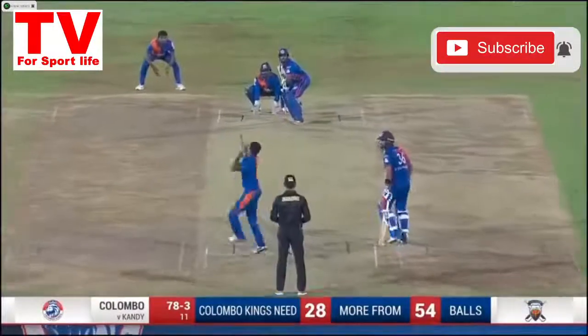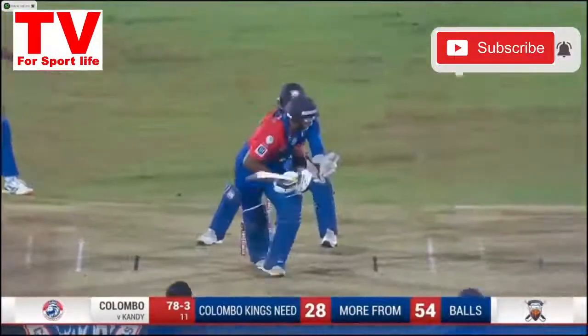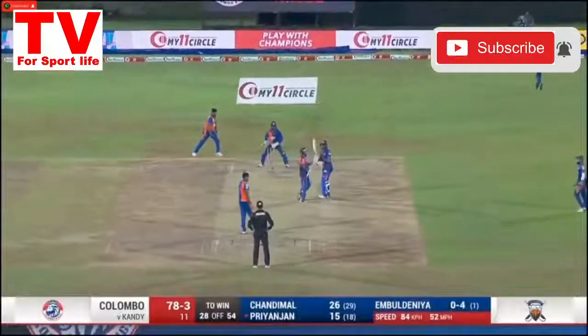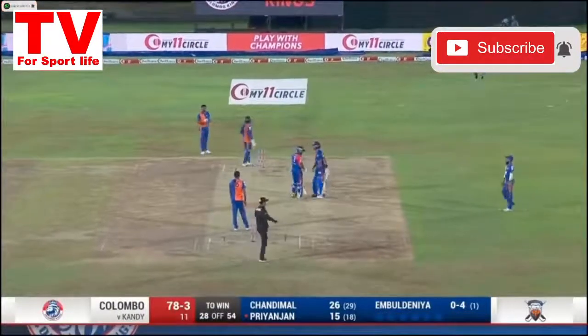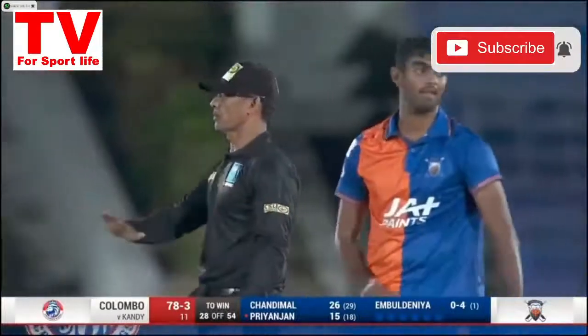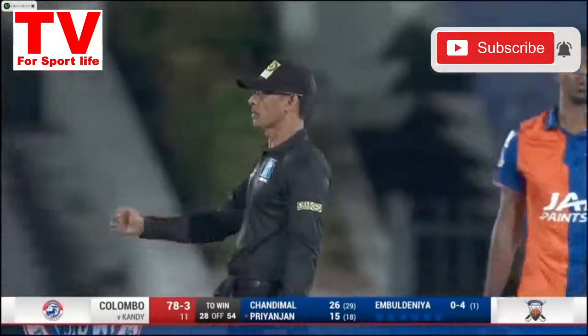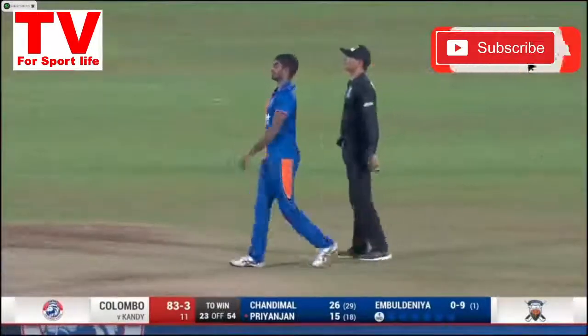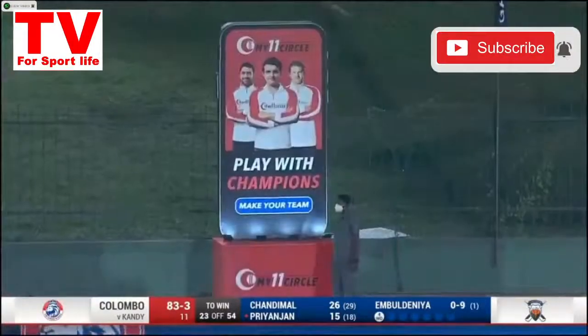Sliding down the leg side. Was there a bit of bat on this one? We wait for the umpire. Nope. Wide signal. Missing everything. Yeah, as a left-arm spinner, if you're looking to go with that arm ball, it has to start from the off stump.